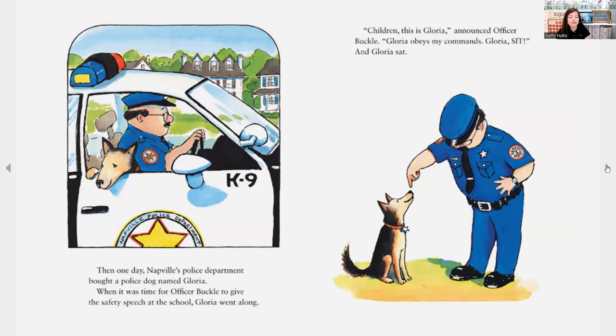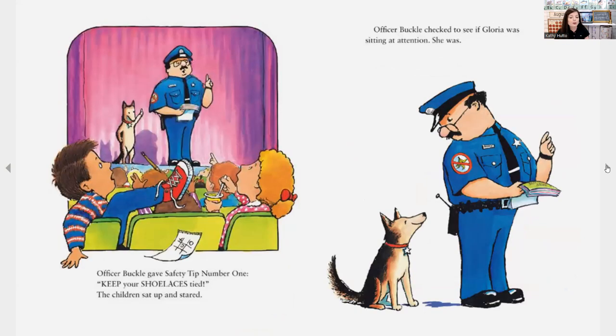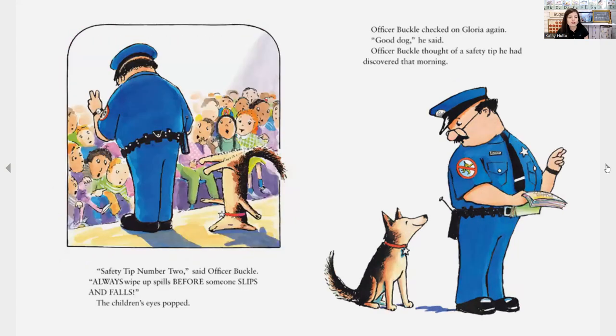When it was time for Officer Buckle to give the safety speech at the school, Gloria went along. "Children, this is Gloria," announced Officer Buckle. "Gloria obeys my commands. Gloria, sit." And Gloria sat. Officer Buckle gave safety tip number 1. "Keep your shoelaces tied." The children sat up and stared. Officer Buckle checked to see if Gloria was sitting at attention. She was. "Safety tip number 2," said Officer Buckle.